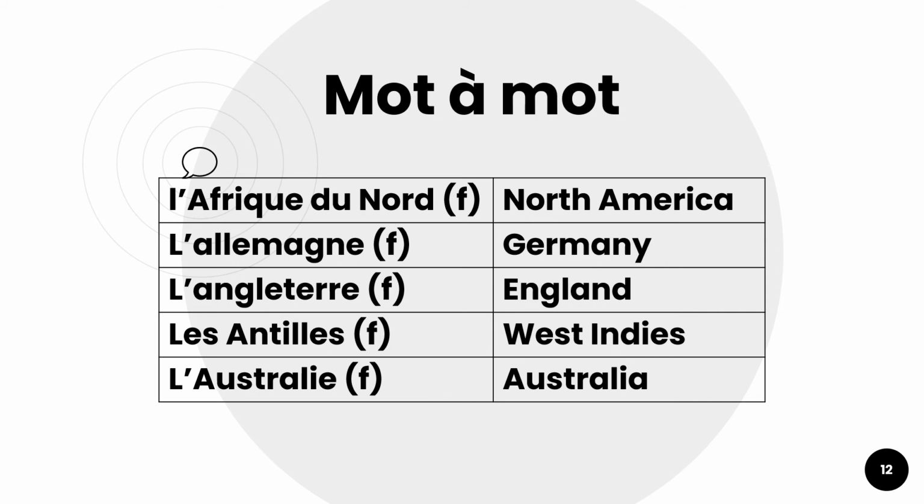So let's begin here. L'Afrique du Nord. That's North Africa. L'Afrique is Africa. Du Nord. Nord is North. So L'Afrique du Nord. That's Africa of the North. L'Allemagne. It's Germany. L'Angleterre. That's England, the land of the English people. L'Allemagne, Germany. L'Angleterre, England. Les Antilles, West Indies. L'Australie, Australia.